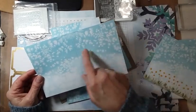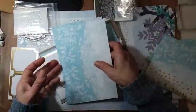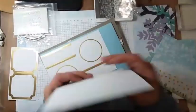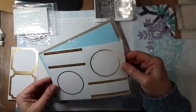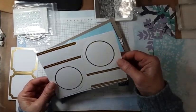Because I can make many, many more cards if I do that. So, just saying. Be aware. That's probably what's going to happen for me.